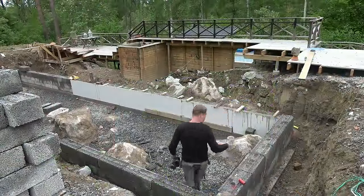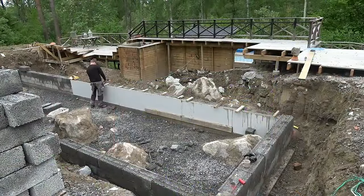Last time I was here, I cast 6 centimeters extra concrete to make the wall 25 centimeters thick, as I mentioned earlier.